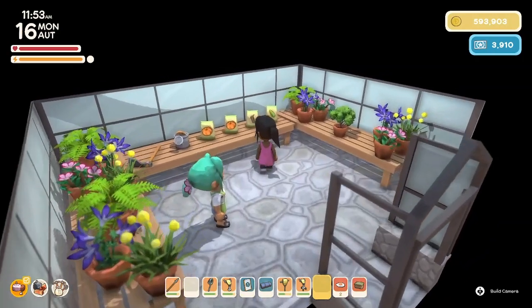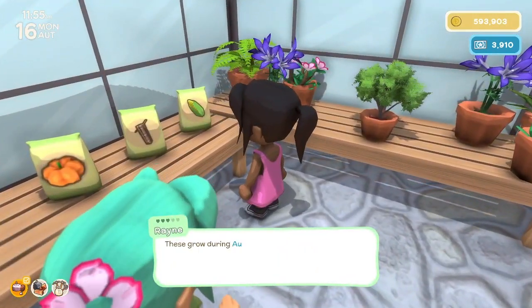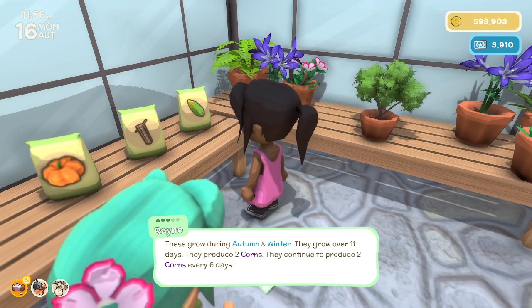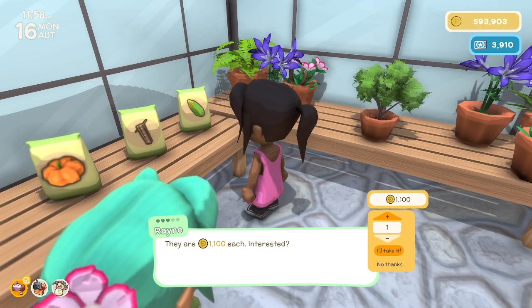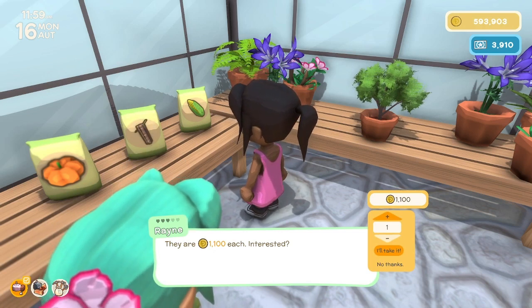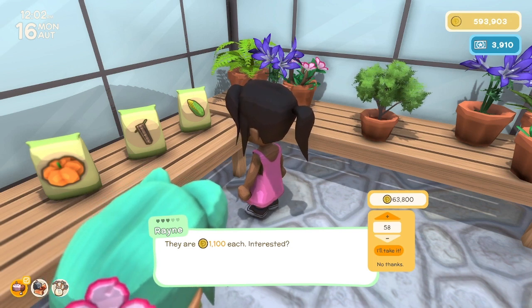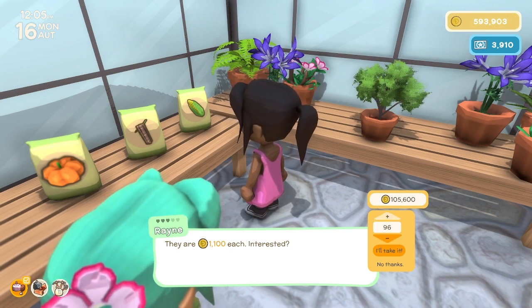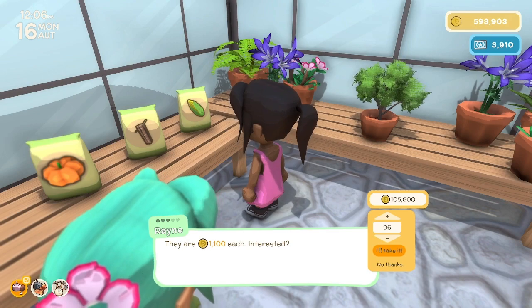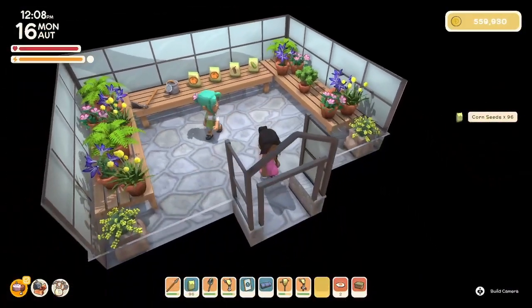Hey Rain. She's got sugarcane and corn. Oh, I'll take the corn. So corn is autumn and winter, so we'll get a bunch of these. Corn is expensive. I really should try actually selling the products I collect and all my harvest. Thanks, Rain.